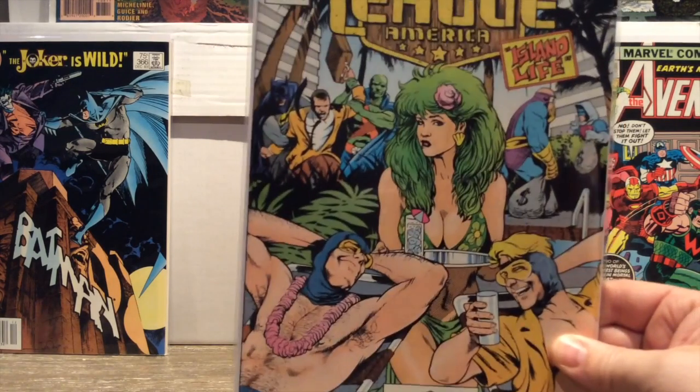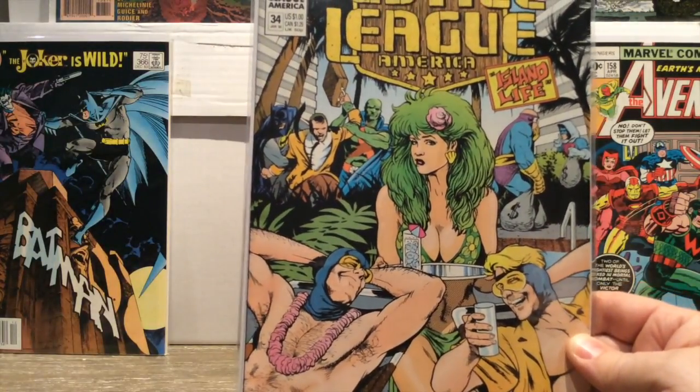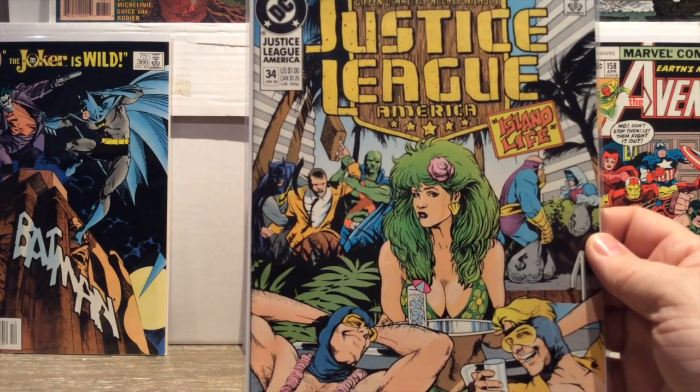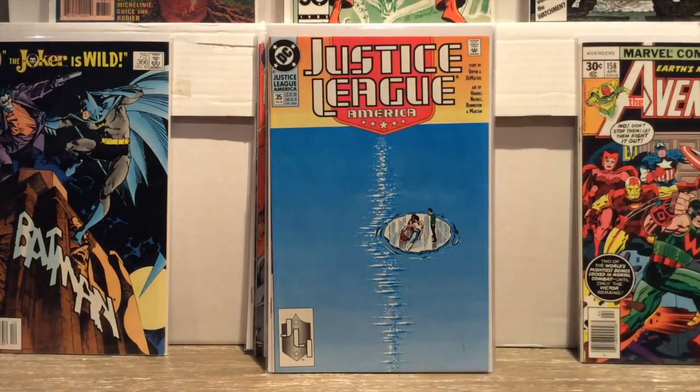Fire there, looking fantastic. There's Blue Beetle and Booster Gold chilling out on the island. Maxwell Lord in the background. A couple of members of the Injustice League back here. Great storyline, and a beautiful Adam Hughes cover.